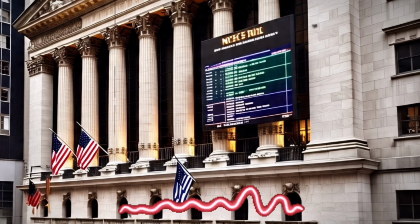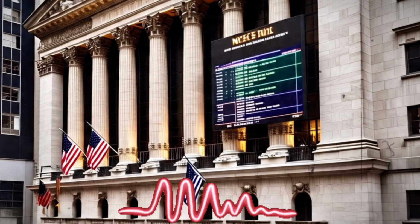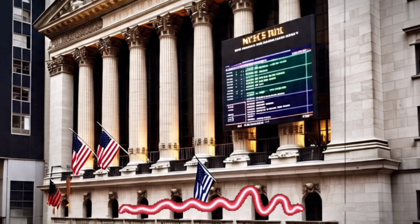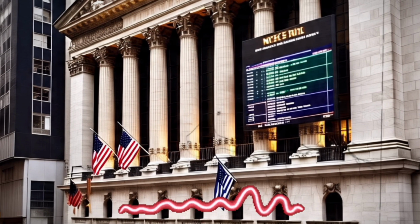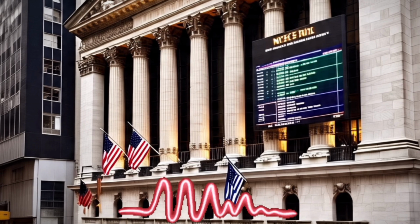Geopolitical events. Total wild card, yeah. The source mentions things like global political shifts, trade policy changes like tariffs, which are a factor now, and obviously international conflicts. These things can inject a lot of volatility, shift sentiment really quickly.